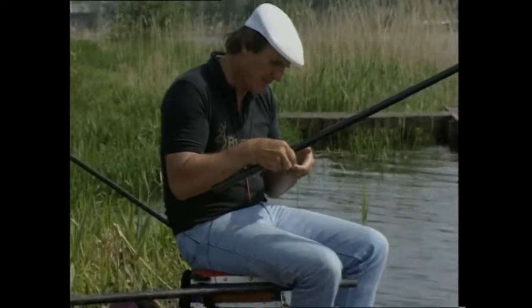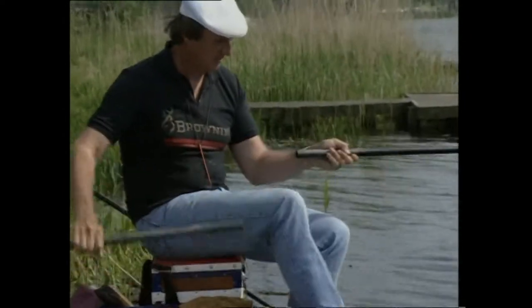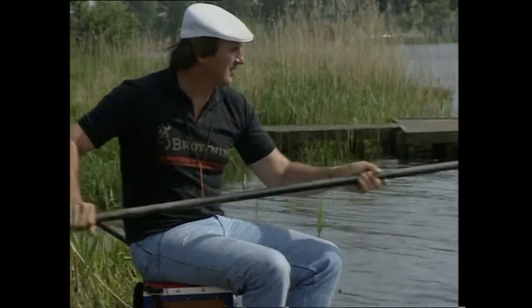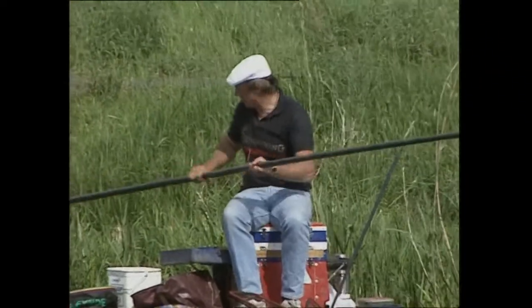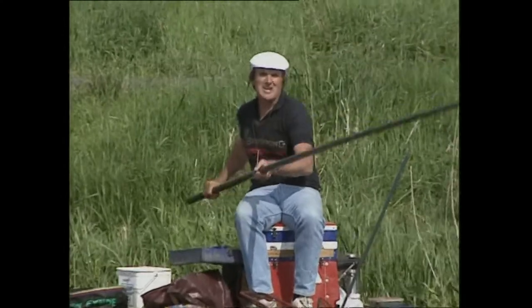Well, that hasn't touched the bait, so. No, it hasn't touched the bait at all. Always bring it back in and check the bait. It's no good fishing with bait that's been smashed. Unless you're on 300 pound of fish. That doesn't happen often nowadays.